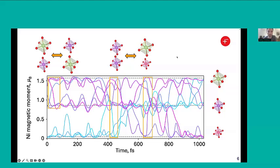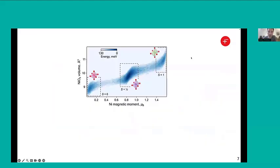But this is a very small chunk of material, so only about 100 atoms for about a trillionth of a second. How do we get from this to something testable? How do we know if this is even true? Right now it's just wave functions in a computer. So we can do what's more or less a glorified histogram. So on the x-axis here is the magnetic moment. It was on the y-axis on the previous slide.